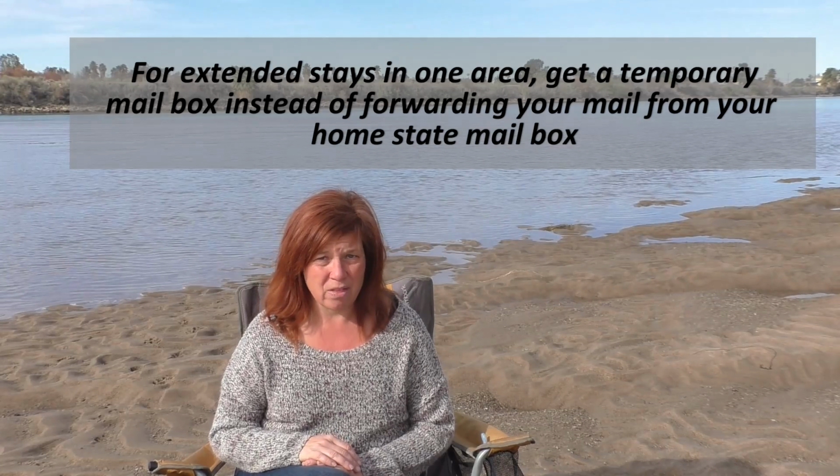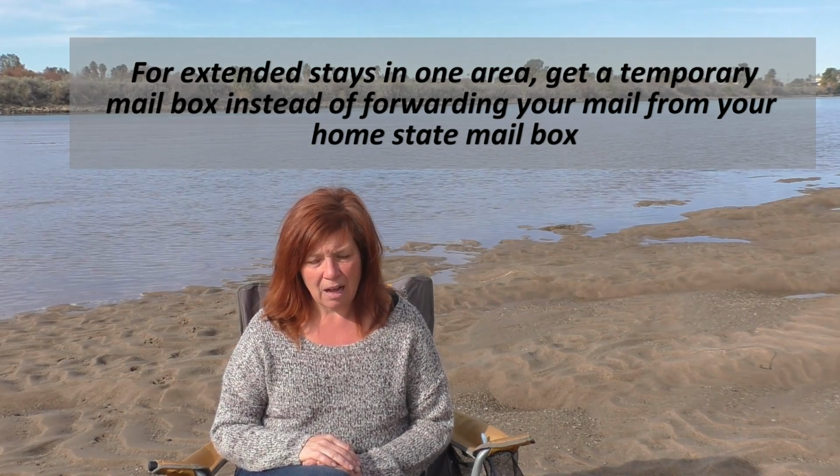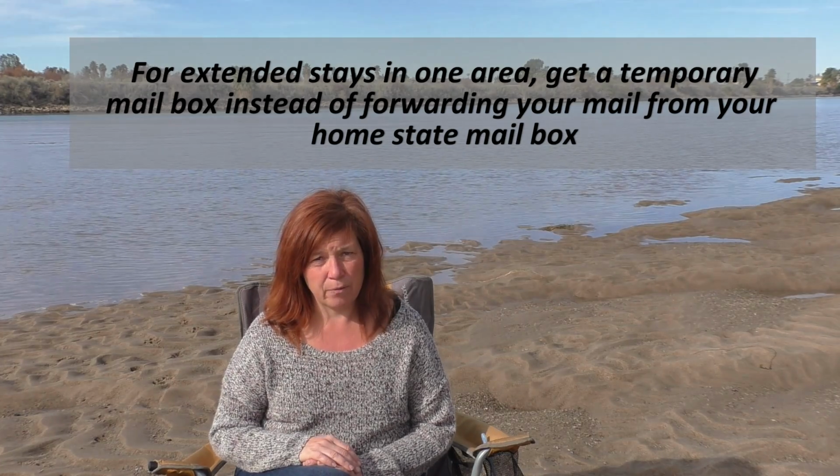If you're going to be in one place for an extended length of time, you can also go to a UPS store there or a post office and get a post office box there if you want. Again, I prefer a UPS store because they also handle my packages. If a package gets sent to my mailing address at my UPS store in California, they will also forward that to me wherever I am.